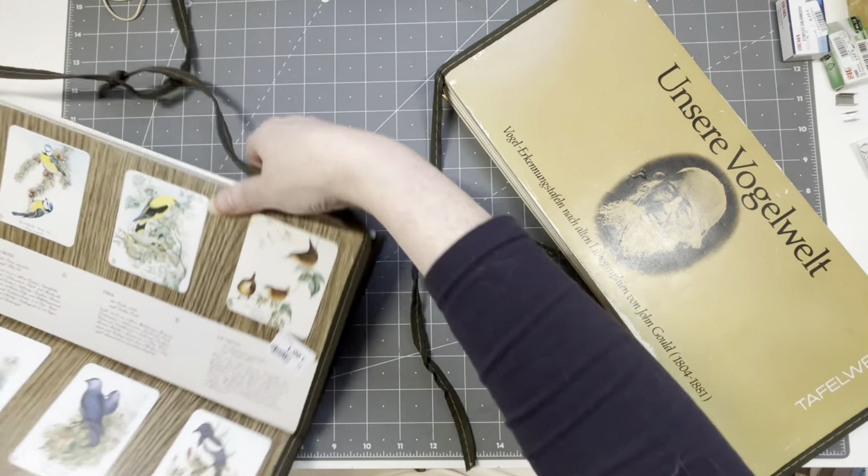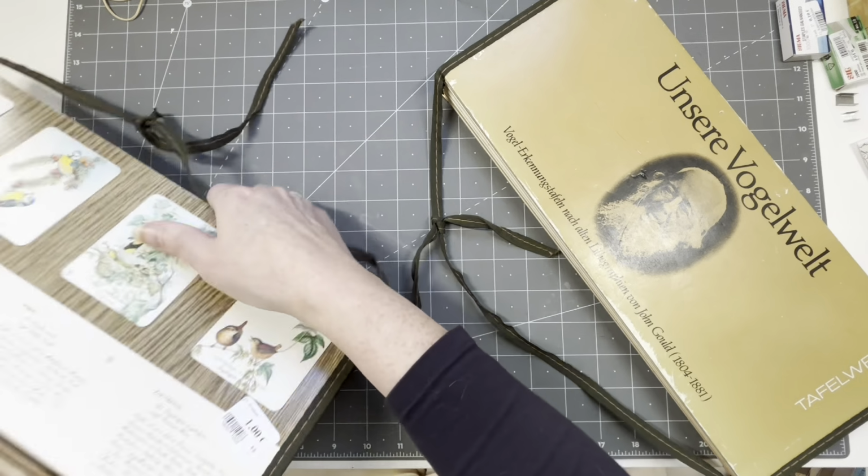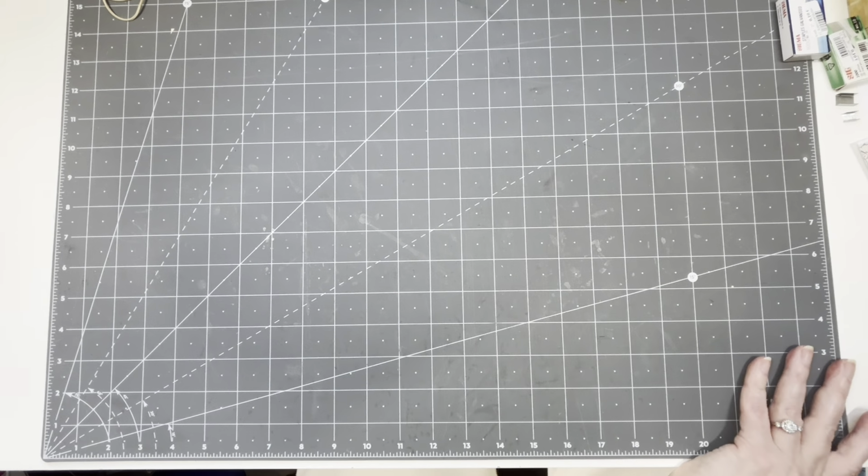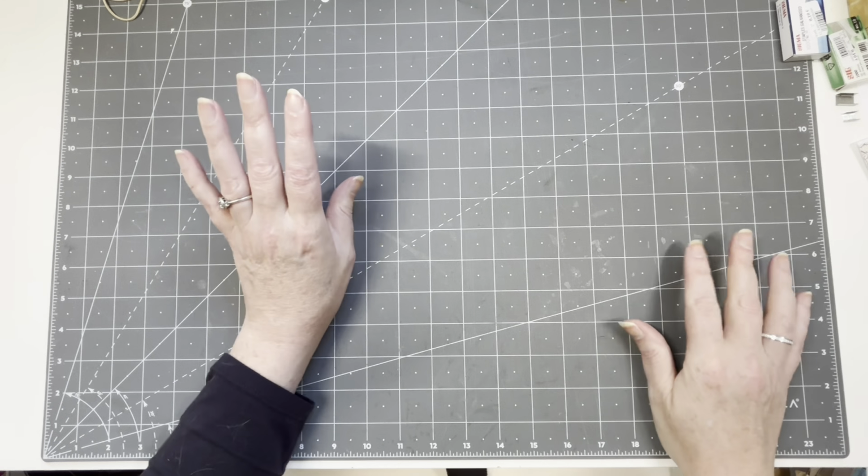Tell me, have you ever seen it? Do you own one? And is yours about toadstools or something else? I don't know. Okay, guys, last item, promise, last item.